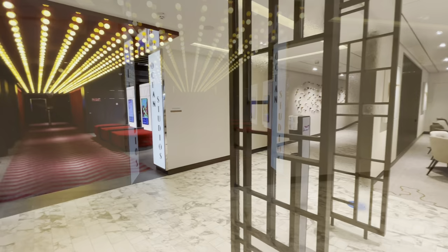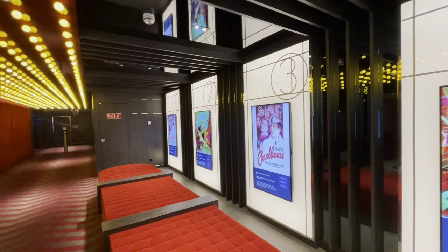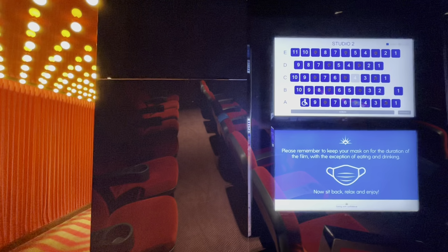And look, just opposite, we have the studios. So the studios is a four-screen cinema complex. It offers a premium cinema experience with screenings shown throughout the day. I'm saying premium because that's what it says on the website. And you'll be pleased to know there's no extra cost to watch a film here. Although, let's be honest, you've already spent plenty of money, haven't you?